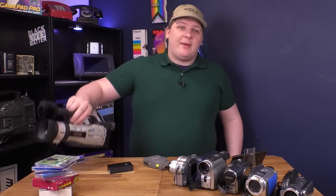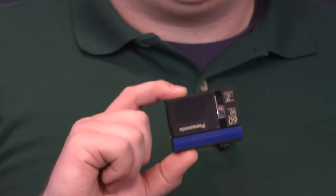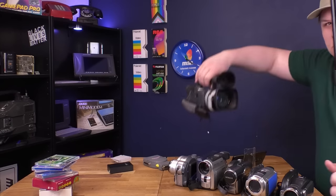In the late 90s, camcorders started switching to mini DV. This is a mini DV camera from the late 90s, and this is its tape. This little tape stores about 60 minutes of digital video, and you can copy it onto your computer losslessly. Let me show you what that looks like.